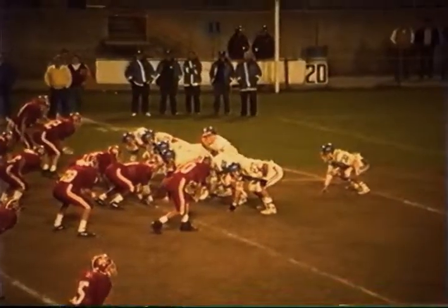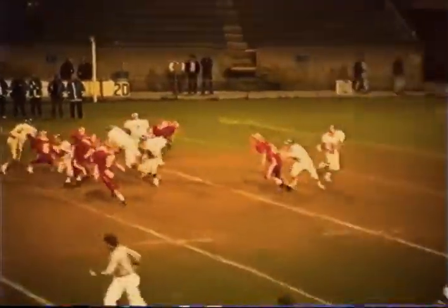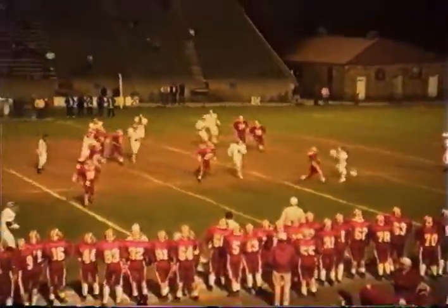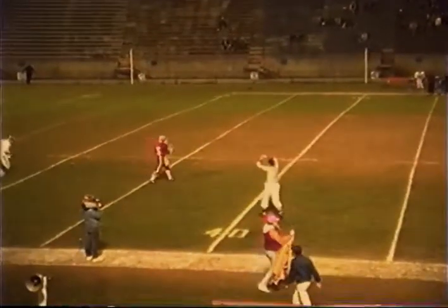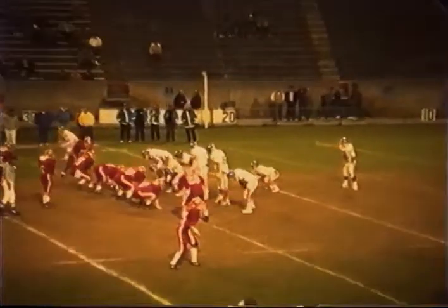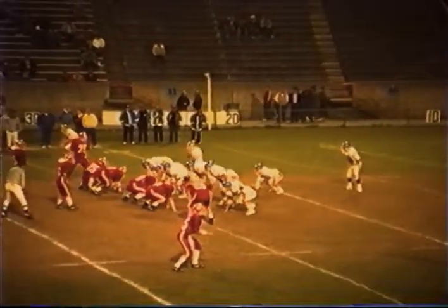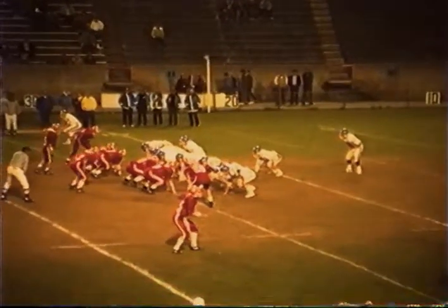Ball on the 34-yard line of Blacksburg. There's the snap from center. Dropping back to pass again is Chris, rolling left, looking downfield. Almost intercepted. Almost intercepted by Tony Palmer, and the ball was intended for Mark. And wide to the left is Zalesny. From the eye, Chris, from the 34-yard line, second down, 10.